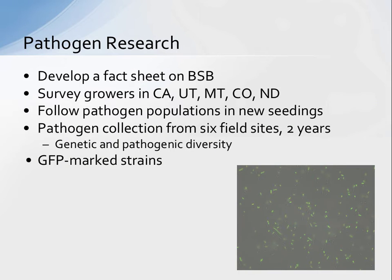So on the pathogen side, what we wanted to do is develop a sort of a fact sheet on bacterial stem blight. We'll be using a survey to query growers in California, Utah, Montana, Colorado, and North Dakota about this pathogen, whether they've seen the disease and how much damage it's causing. We'll be following the pathogen in new seedings over several years.